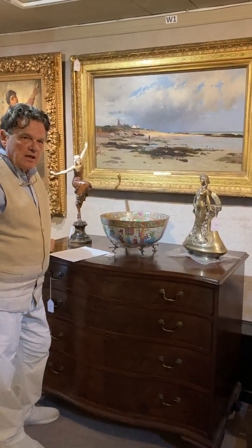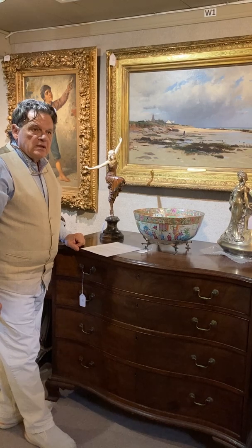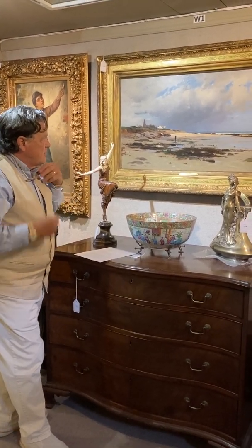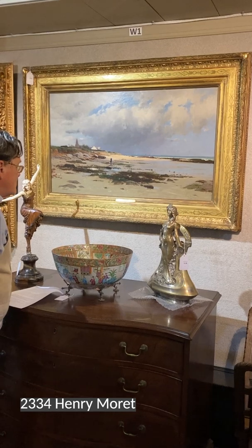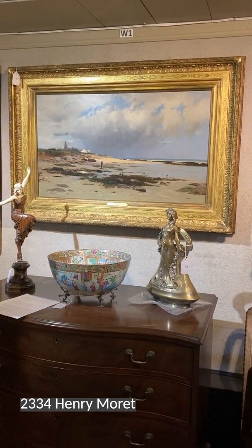One of the outstanding paintings in the sale on Saturday, August 27th, is this wonderful French painting by Henry Moray. It's titled La Plage de l'Amour, 1883. A beautiful beach scene in Brittany.